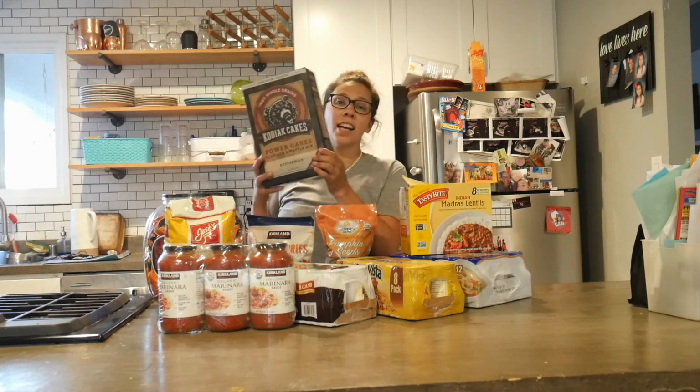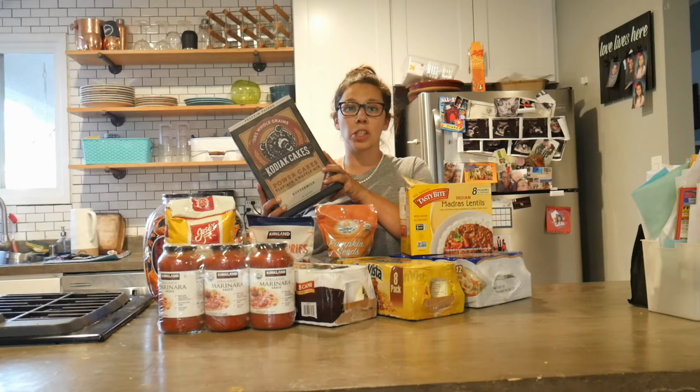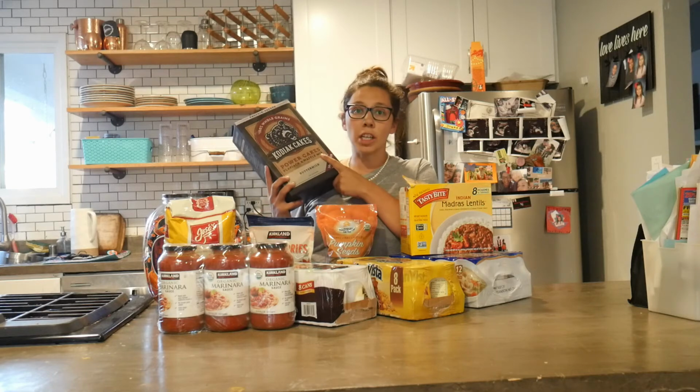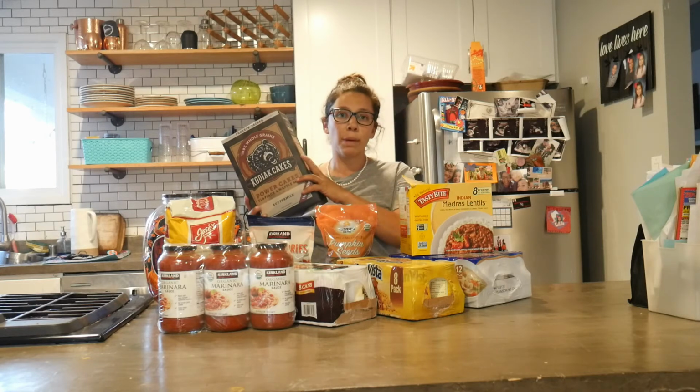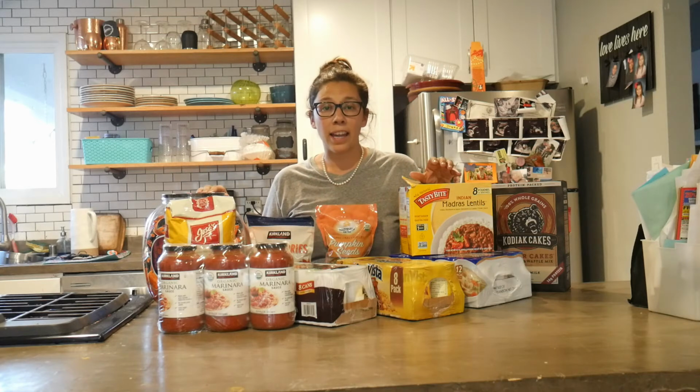And then last but not least, me, my oldest, and my husband eat this for breakfast every single day. We love the Kodiak cakes. They are our favorite. We make them into waffles. And then the other thing is we always buy the Coach's Oats. We didn't need to buy it this week or I'd have it out, but we consistently buy that as well.